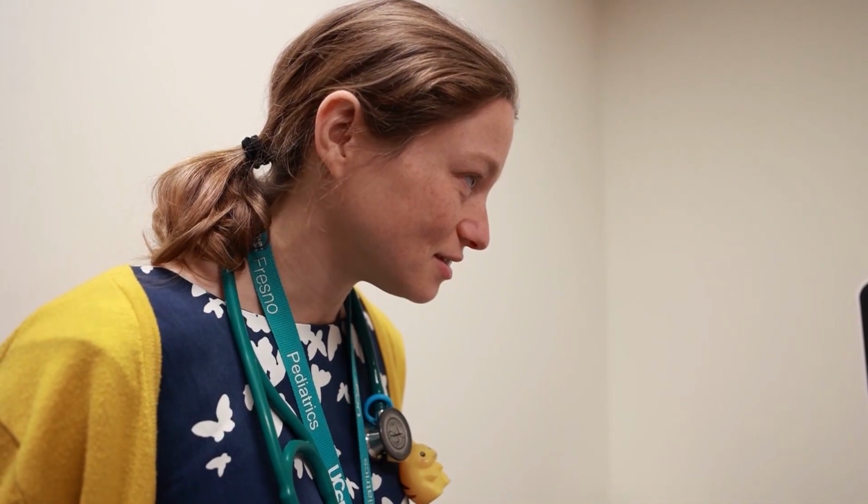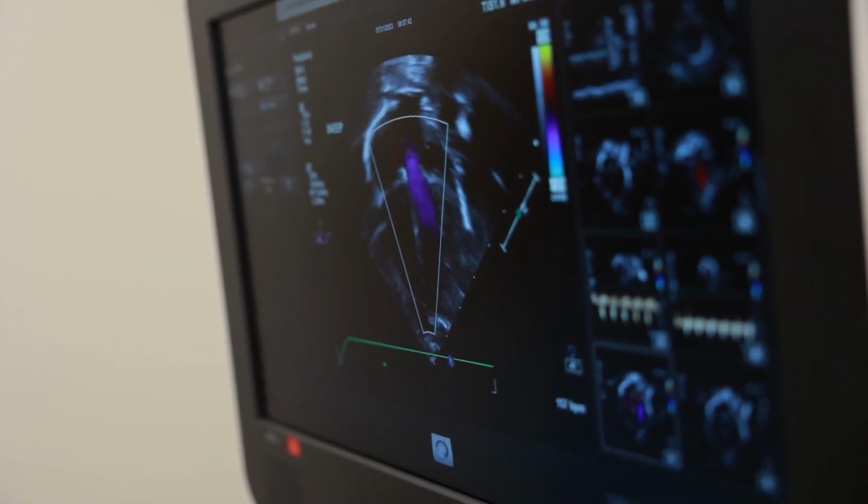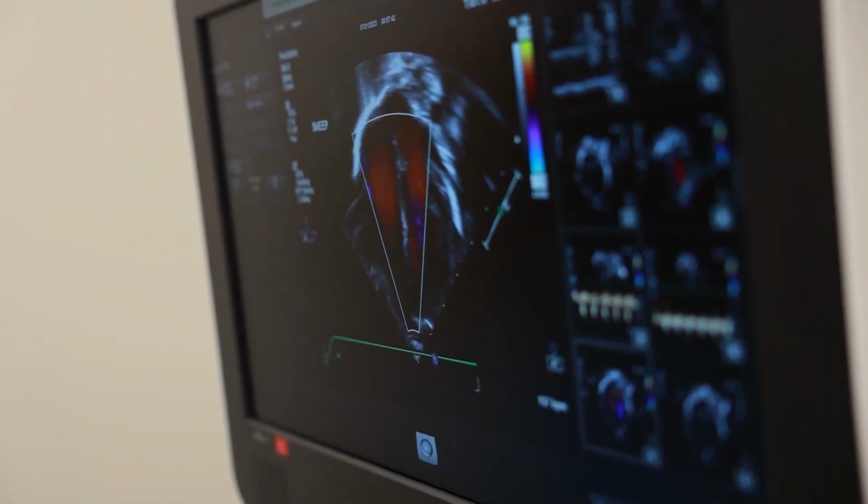So we know that kids who have high blood pressure that goes untreated for a long time have a really high risk of having things like heart attacks even when they're pretty young. Having access to specialists and technology like this close to home means better outcomes and follow-up care for these patients.